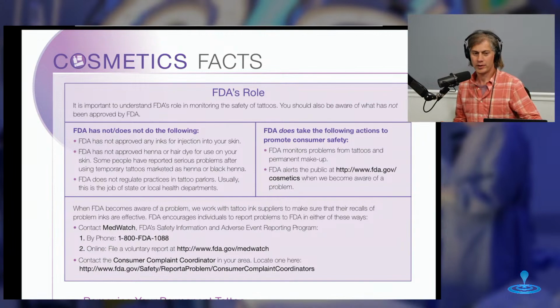FDA says, and this is from a handout that they've put out in preceding years, FDA has not approved any inks for injection into your skin. FDA has not approved henna or hair dye for use on your skin. FDA does not regulate practices in tattoo parlors. Usually this is the job of state or local health departments. Well, that's interesting.